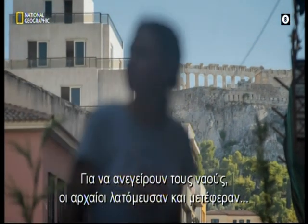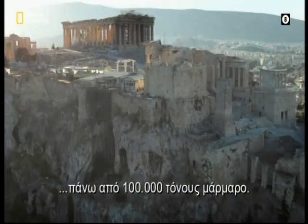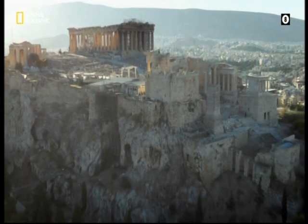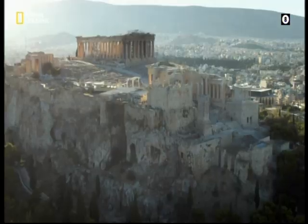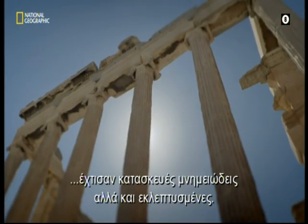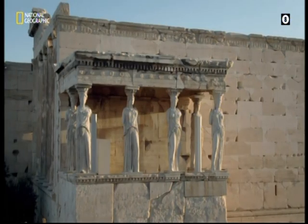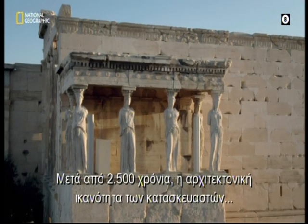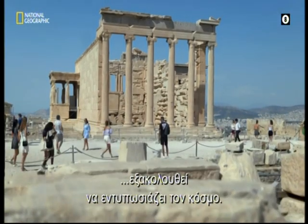To build the temples of the Acropolis, the ancient Greeks extracted and moved no less than 100,000 tons of marble, the equivalent of almost 10 times the weight of the Eiffel Tower. Then, in just a few years, they were able to erect structures just as monumental as they were refined. 2,500 years later, the architectural prowess of these builders continues to impress the entire world.